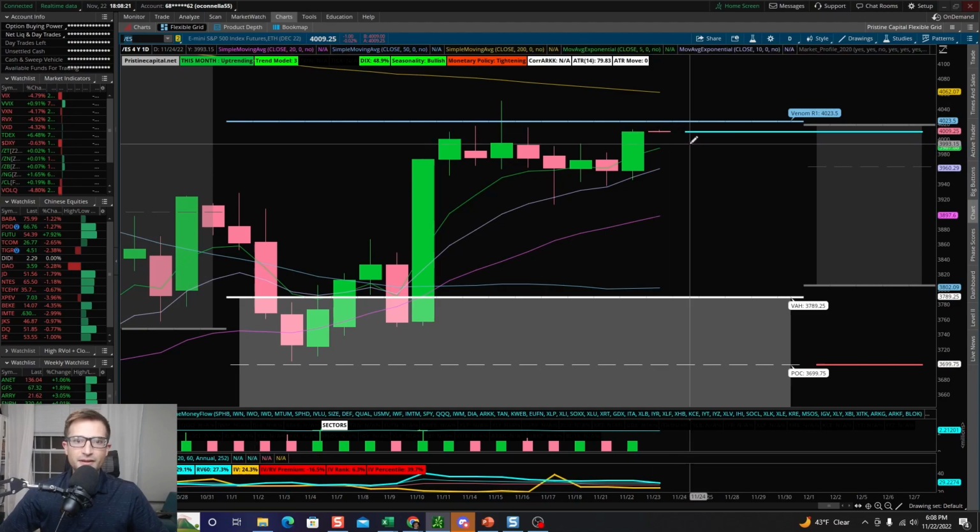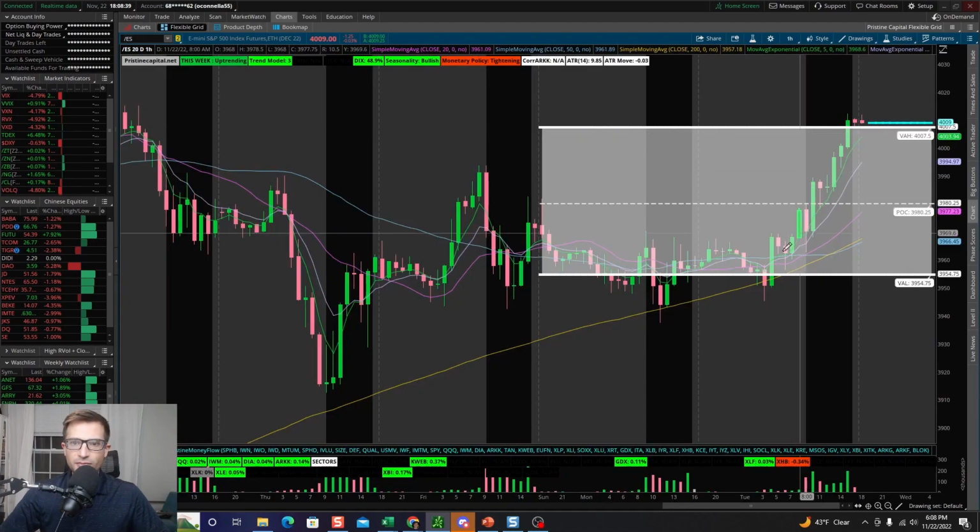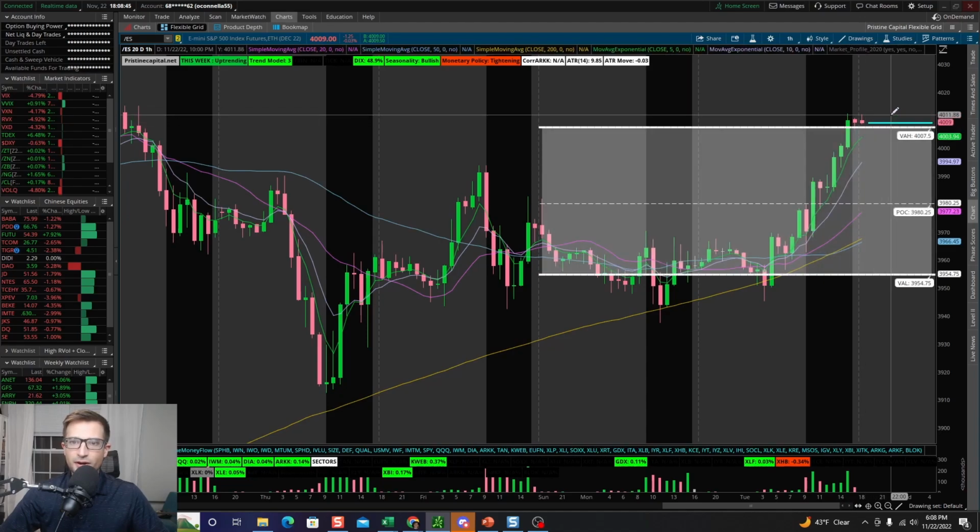Keep in mind, periodic pullbacks to that 5-day EMA are very common, so we could end up retracing to about 3990 before eventually taking that next leg higher. On the hourly chart, we did just break out of our weekly value area, so let's see if we get that follow through into tomorrow's session.